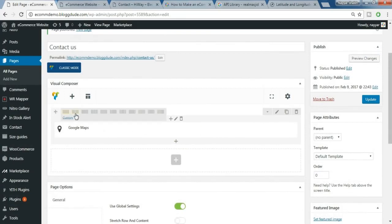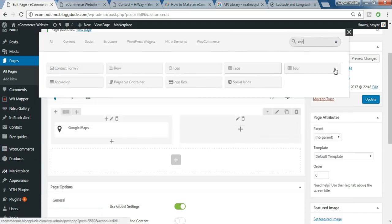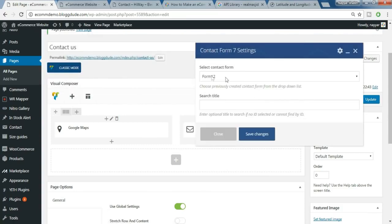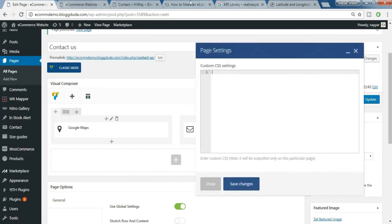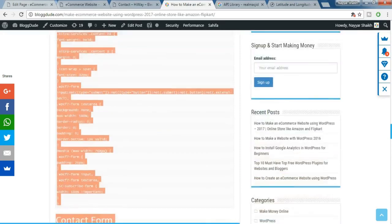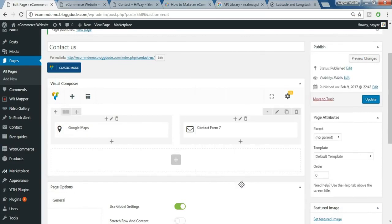Now we can divide this column into two, and here we can add the contact form. So search for contact form 7 and select this one. We have created this form 12 as you remember. Click on save changes, and again over here you see the gear icon. Just click on that and go to that link which I have given you. You'll find this contact us page CSS code. Just copy this code and paste it over here. Now click on save changes and click on update.